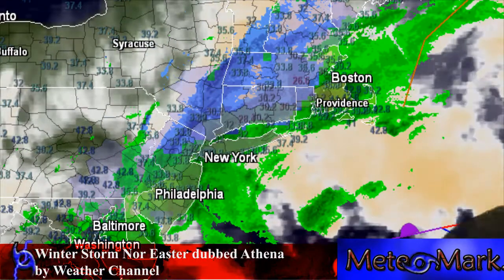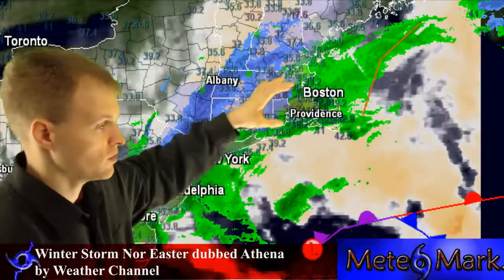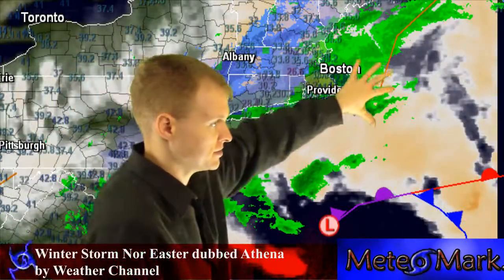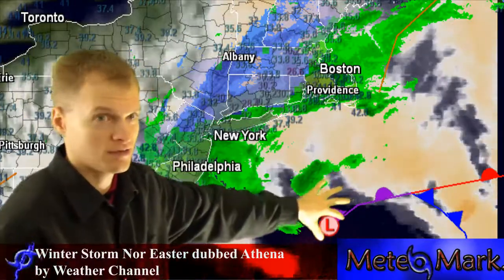And we're going to continue to see, you can see the expanses, the comma shape. But this is a very fast mover, so this will be in and out of here in no time. You can see the clouds expanding, and temperatures are being held down into the lower 30s and upper 20s here across Connecticut, Massachusetts, parts of Long Island here, and down into New Jersey.